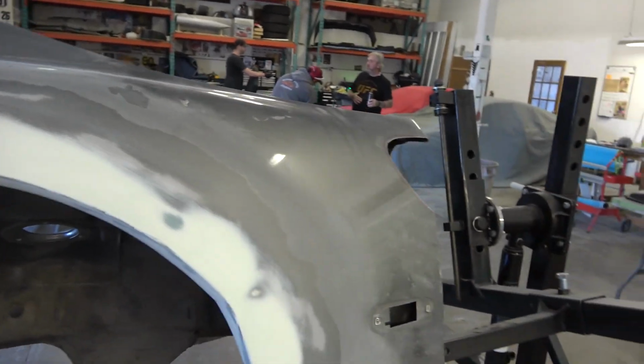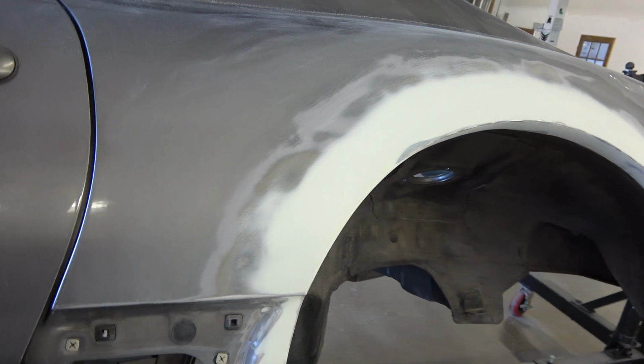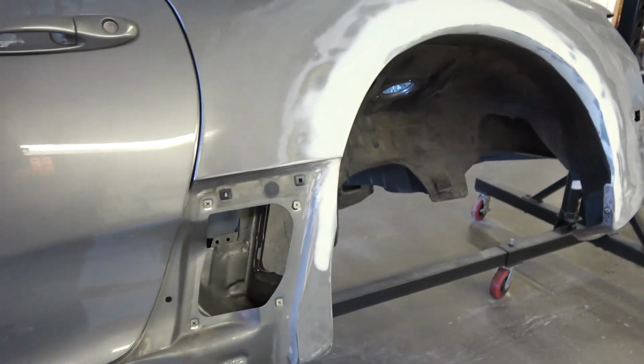Oh, I just touched it with no gloves on again. Look, now he's going to have to go get acetone and wipe it down. But this is what it's going to look like when we're done here.